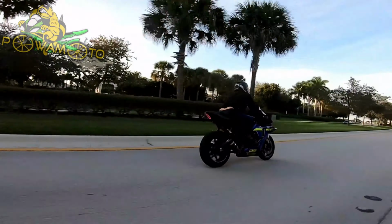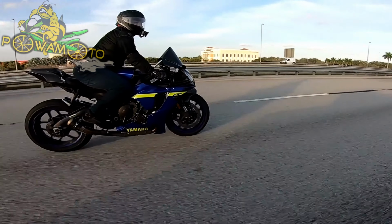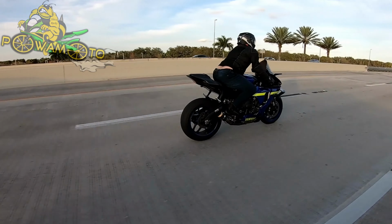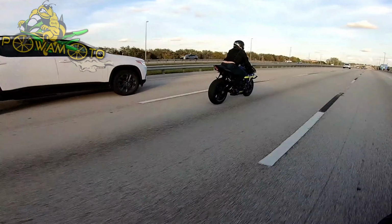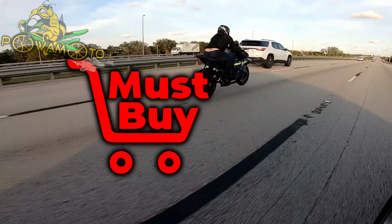And so today, you have learned why the Yamaha R1 is the Superbike of Legends. With its amazing riding position, fast track performance, lightweight, and unparalleled history in the motorcycle industry, you now know why POWAMOTO says the R1 by Yamaha is a must-buy, not a pass, not a rental, but a must-buy.